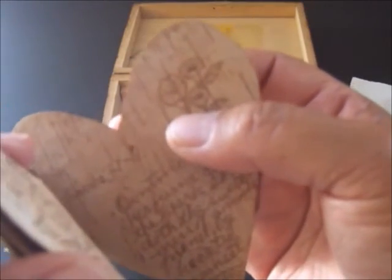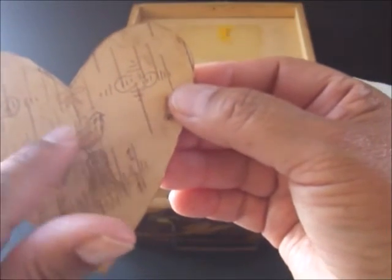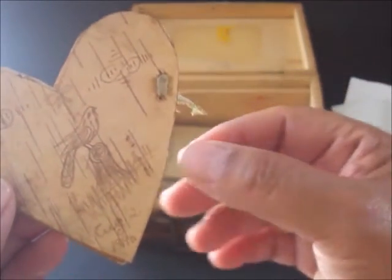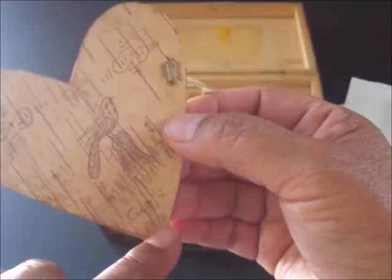You can see the wood is splitting right here at the top. And then on the back, you guys, look at this, the little bird that's carved in here on the little tree stump. This is just so beautiful. And it's dated again right at the bottom here, August 2nd, 1896.